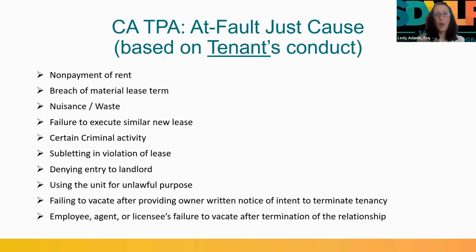So we're going to explore at-fault just cause right now. Here is a list of reasons, kind of conundrums that tenants get themselves into and end up having their tenancy terminated. So if a tenant receives an eviction notice and it has one of these reasons in it, it is an at-fault just cause. It means the tenant did something that triggered the termination of the tenancy.